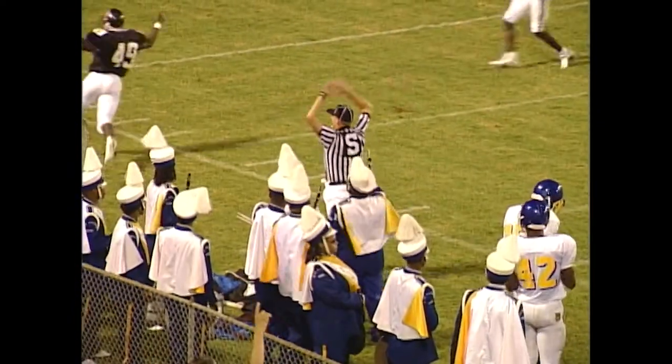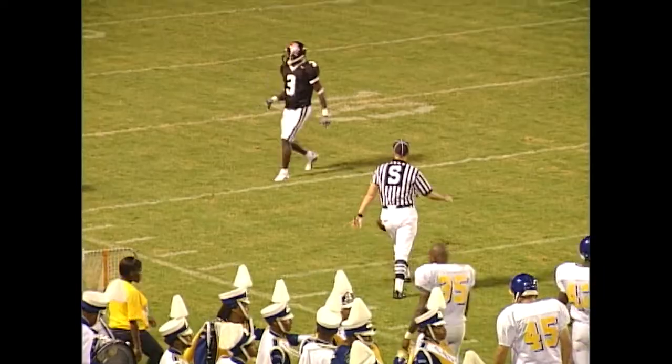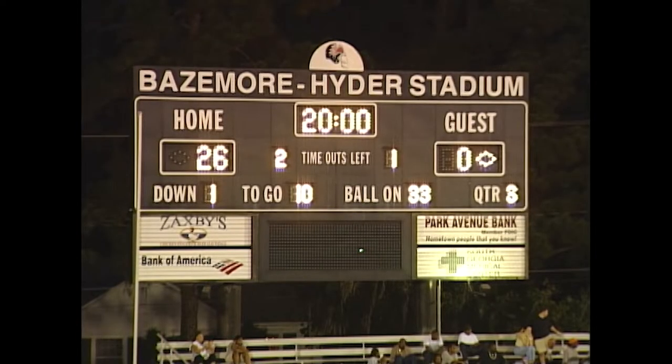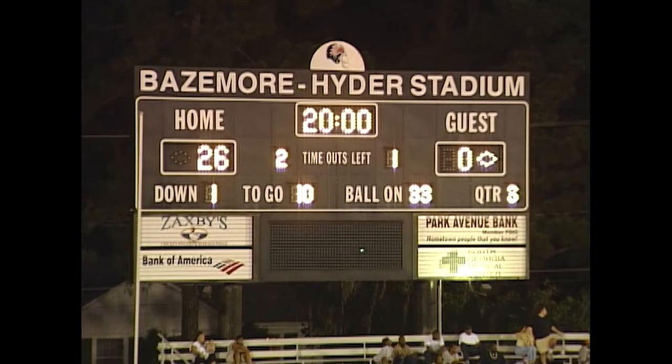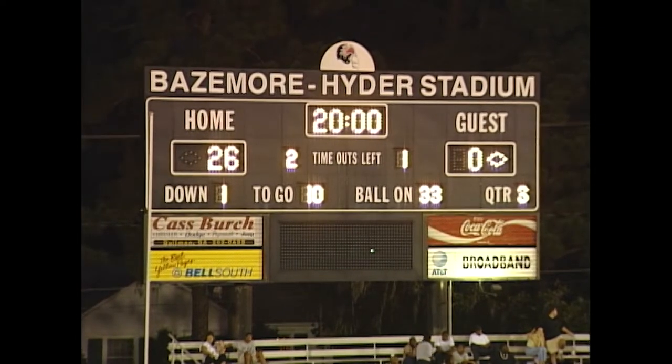And trying to stay him down, got all the way down to the 25-yard line as the clock runs out. That made it exciting for the end. You've got to be really pleased with both sides of the ball, both sides of the play, and both sides of the ball tonight.